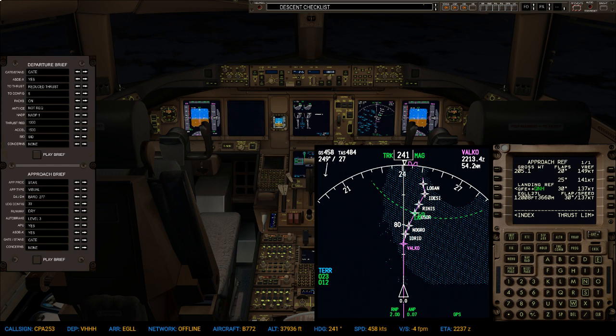After landing, please turn on the APU. The arrival airport uses ASDEX, so leave the transponder on after landing. It looks like we'll be expecting a gate today. Taxi route will be assigned by ATC. As for concerns, there's no special factors for the arrival. Any questions? No questions. Okay, that's the approach briefing complete.